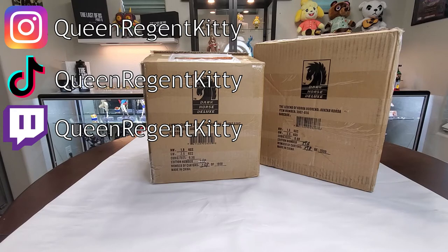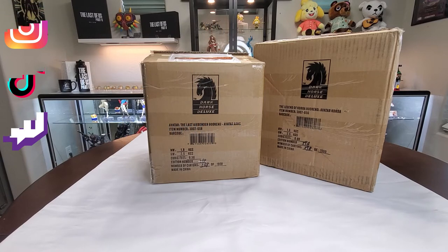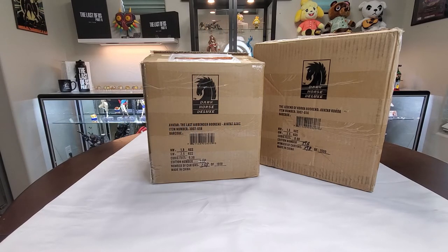I have something that I think is a little bit unique. When I first saw these a while ago, I had to order them. This series is beloved by so many people, and along with myself, I really love this series and I had to get them.